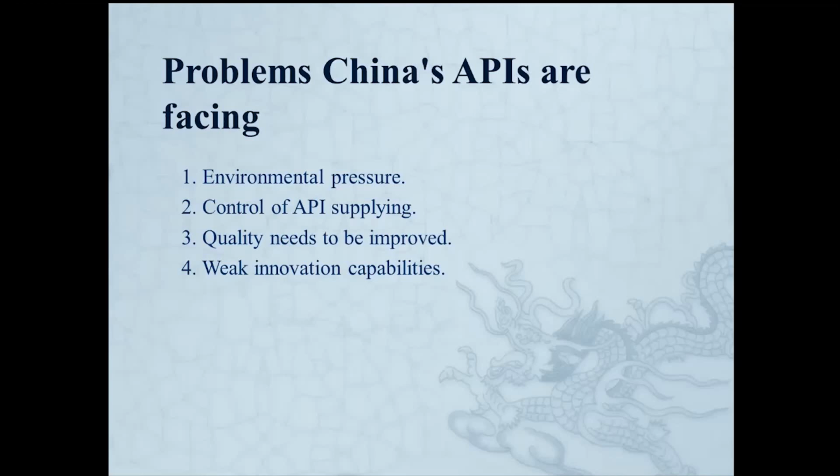First of all, the environmental protection policies and supervision are becoming stricter and stricter. Everybody knows that on the southeast coast of China, there was a lot of pressure on the environment, as well as a few cases of blasts in the last 2 years. The government has been putting in place really strict policy, so there was a lot of shortage or even shutdown of the production of raw materials, including APIs.